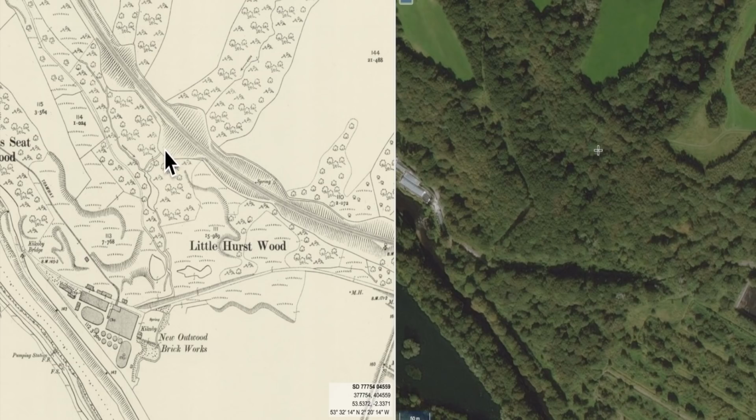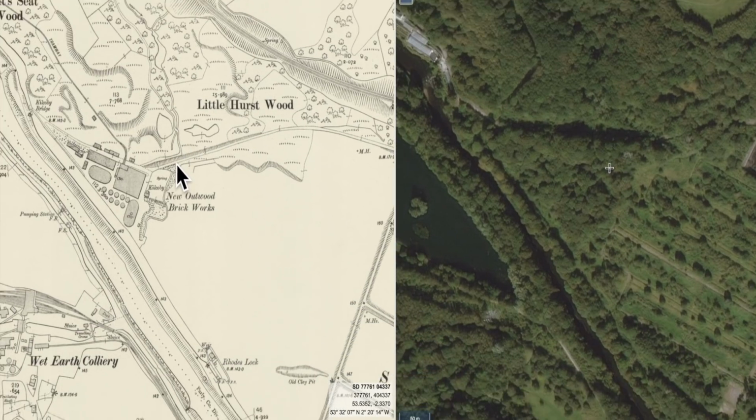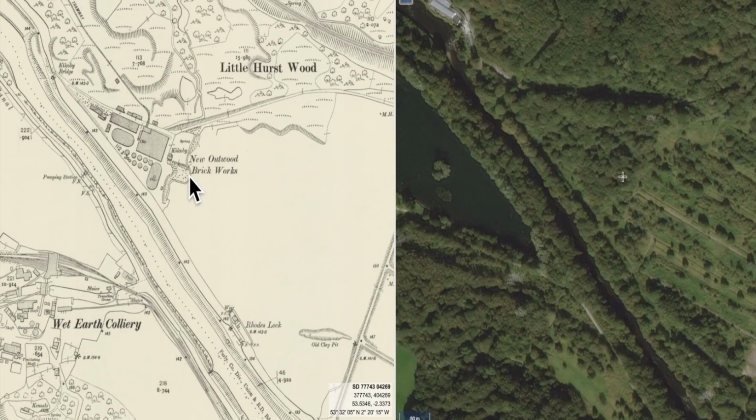I'm looking at the left-hand map now. There's our water course, runs down here. It's actually on the map on this one, which is quite good. Runs down here, past the new Outwood brickworks, which we walked past, but it's so overgrown in this area at the moment, it's not worth looking at. We need to go back here in November, December to take a look at this, see if anything's left. But at the minute, let's just ignore the new Outwood brickworks, stick to the watercourse.